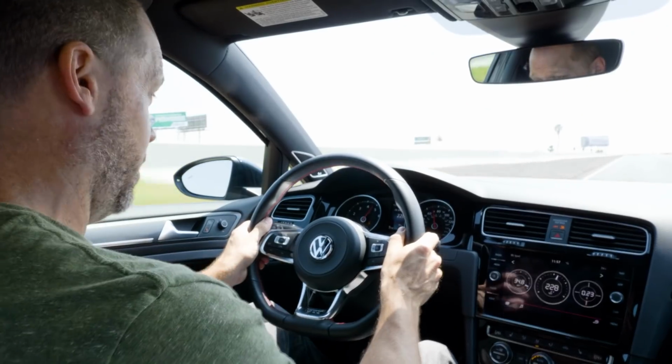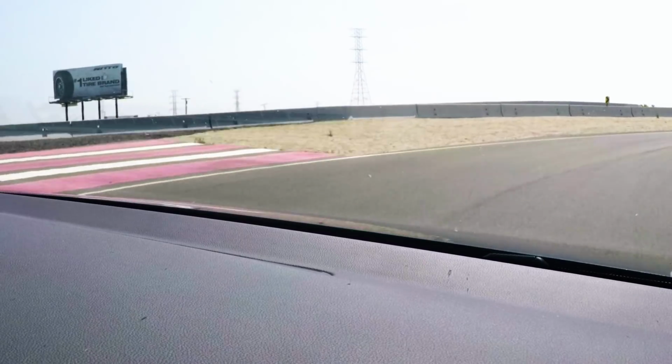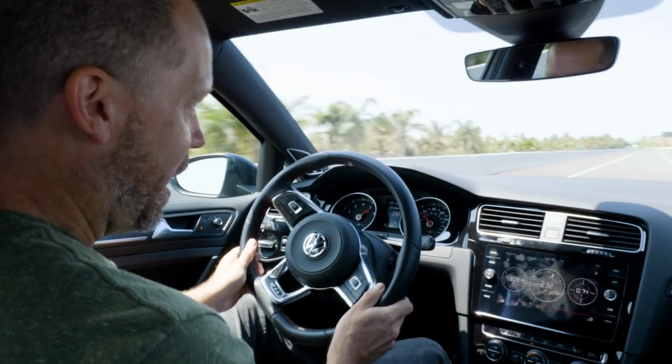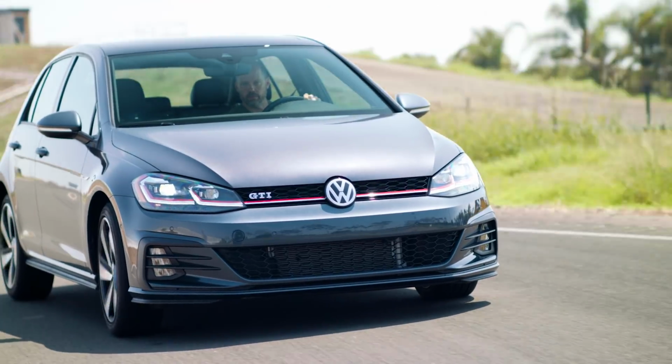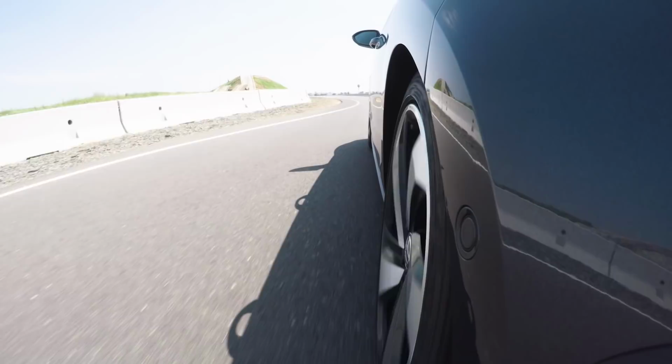So this has front-wheel drive, not the all-wheel drive, which means you gotta pay attention on slow corner exits, like this one. You come into it and you can't just mash it, you gotta wait, and you still get wheel spin on the inside. This car does have an electronic limited slip, which helps a little bit, but you're still wasting power with wheel spin.